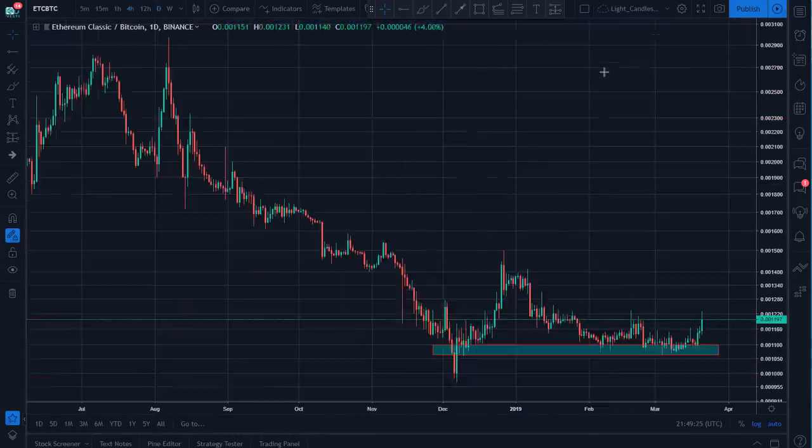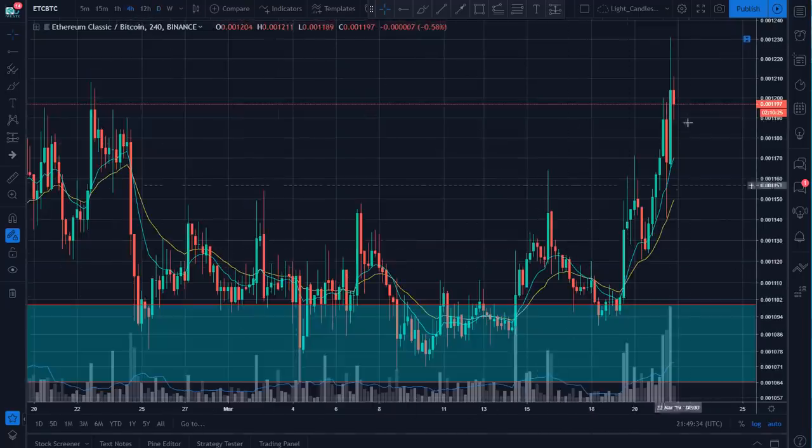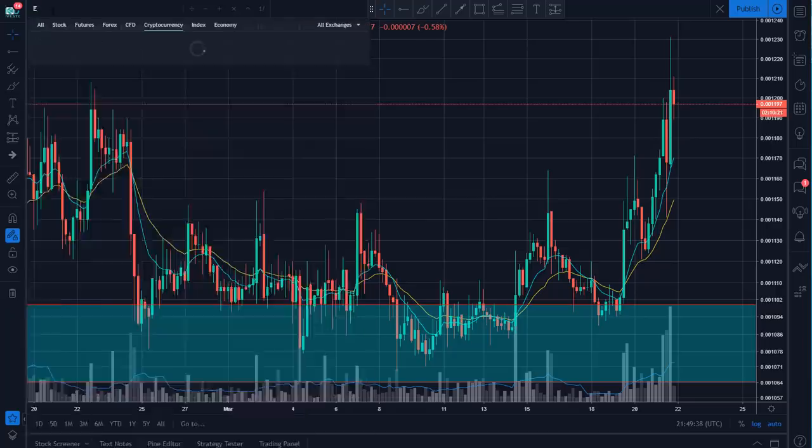And we did cover this one in the Monday live stream and looked at it as a potential low being formed. I'm generally not too excited about Ethereum Classic. I don't tend to trade it a whole lot, but hey, nevertheless, it is looking pretty good here in the near term. But let's take a look at some of these others very quickly.